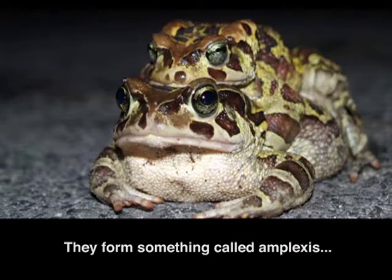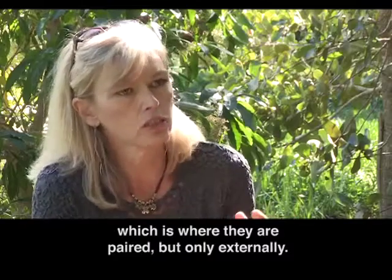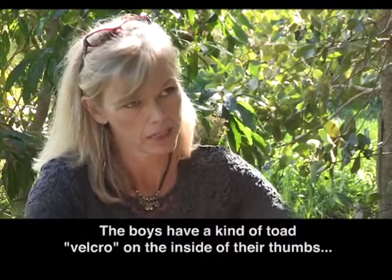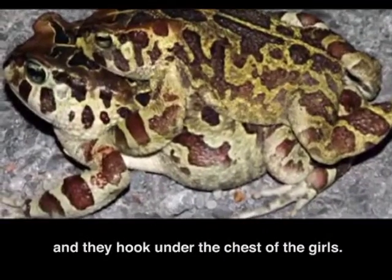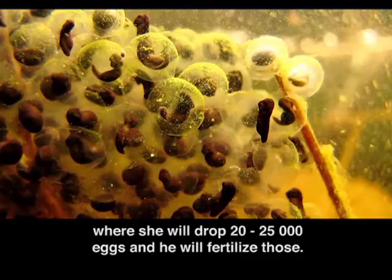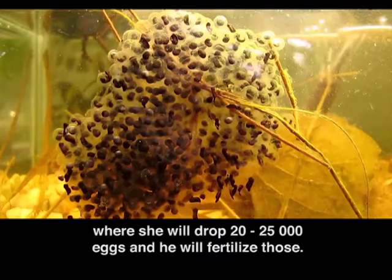And they form something called amplexus, which is where they are paired, but only externally. The boys have a kind of a toad velcro on the inside of their thumbs and they hook under the chest of the girls. And then they go to the pond together where she will drop 25,000 eggs and he will fertilize those.